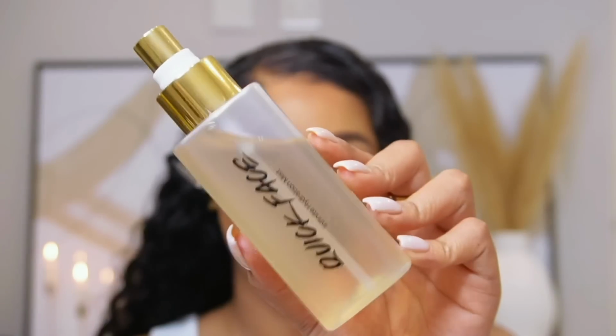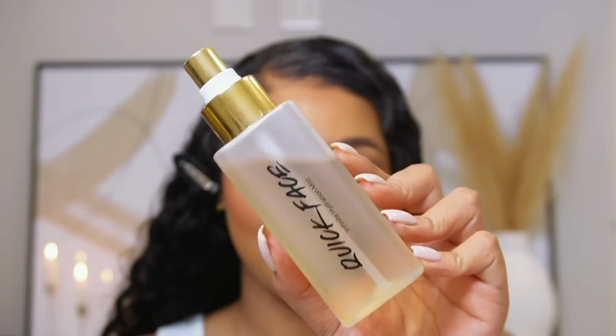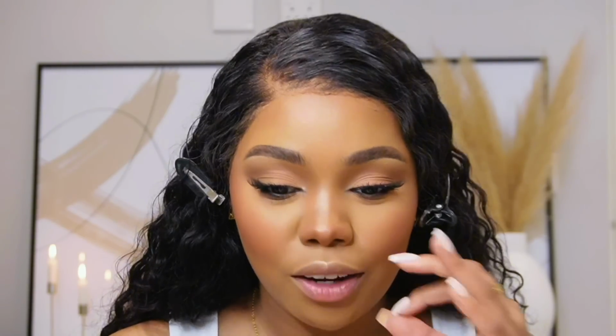This setting spray, the Quick Face setting spray, locks my shit into place. It's literally my favorite step. If I look at my makeup, once I spray this, I literally feel like I'm on top of the world.